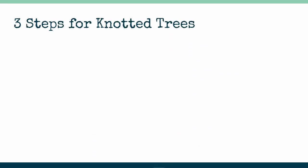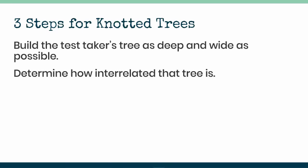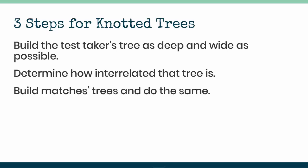So I want to recap now. The 3 steps for knotted trees: build the test taker's tree as deep and wide as possible. Determine how interrelated the tree is, and remember it can be different in different branches. And build matches' trees and do the same with them, especially when you have an idea which branch you share in. Do you see cousin marriages in those branches? Do you just see a lot of cousin marriages in all of their branches? It means it's going to be more trouble for you. So that's good to be aware of.